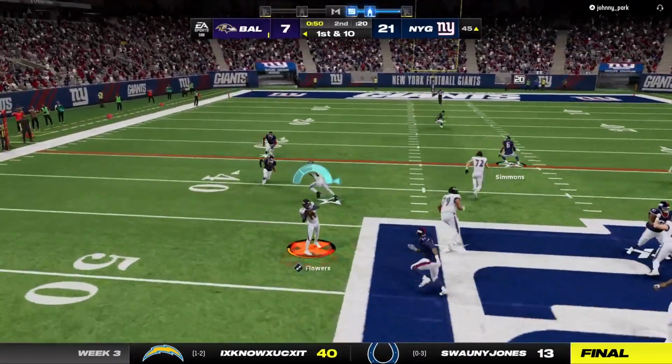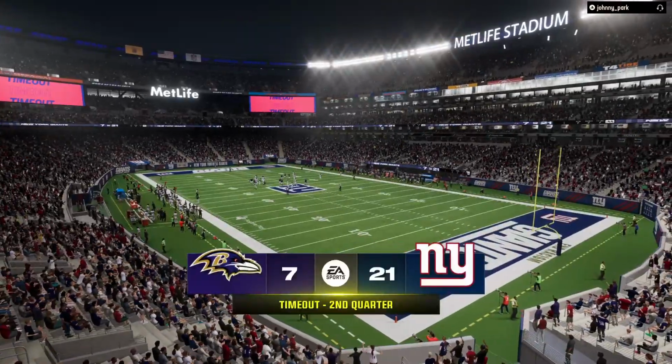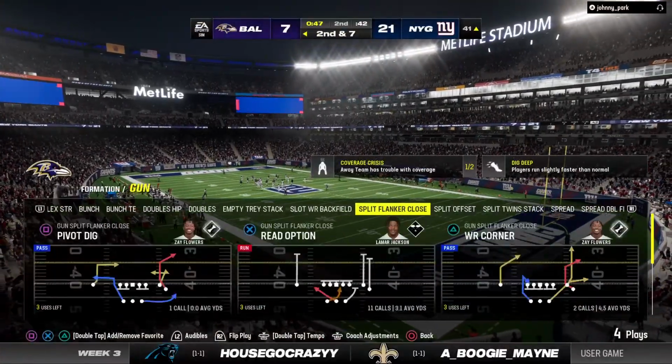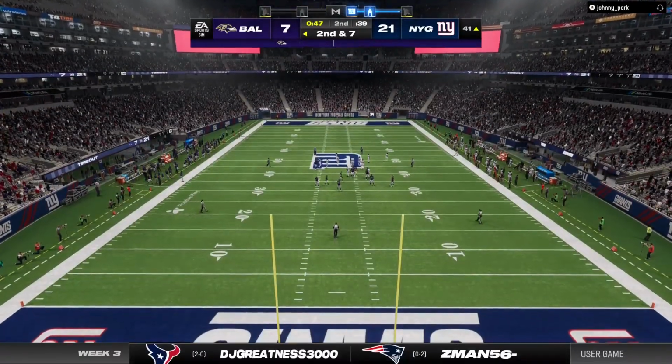Now it's Jackson. That one into the hands of Flowers. Ravens going to use their 3rd and final timeout, as the clock's going to stop with 47 seconds to go in half number 1.